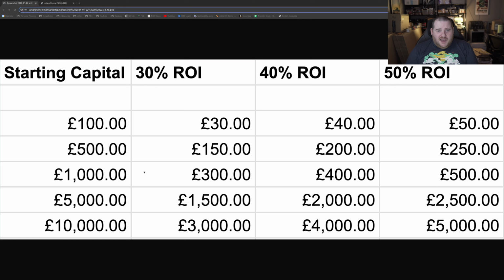And as we can see here, you can look at these yourself. Starting with 1,000, you can make about £300 with 30% ROI. It starts to get to the point where if you have £5,000, excuse me, and you have 30% ROI, you can expect to make about £1,500.